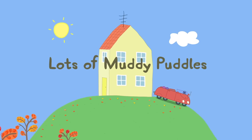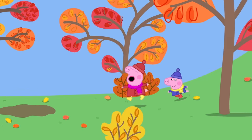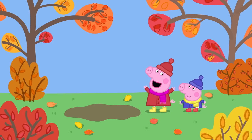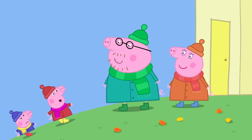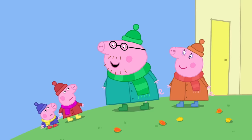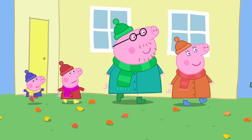Lots of muddy puddles. It is morning. Peppa and George are playing in the garden. Look, George, a lovely muddy puddle to jump in. Peppa, George, come on, we're going out. Oh, but we wanted to jump in muddy puddles. Don't worry, I'm sure we'll find lots of puddles today. We're going for a lovely walk in the woods.